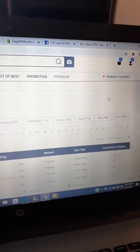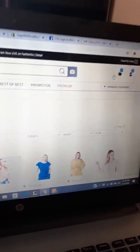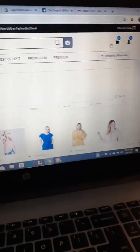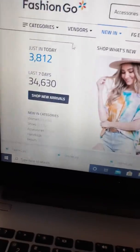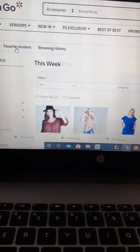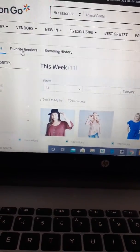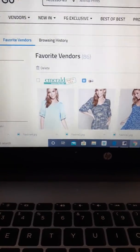So up here on the top right hand side, you'll see Kimberly's favorites. Not where you have to go, but if you want to get an idea to start, you can put them into the favorite, whoops. If you go into favorite vendors, you'll see a bunch of them that I shop from.